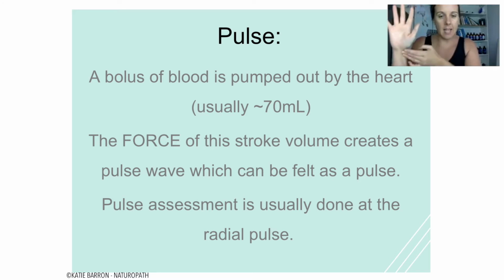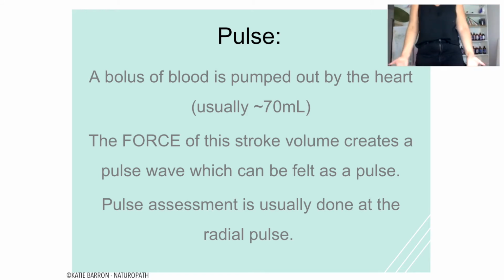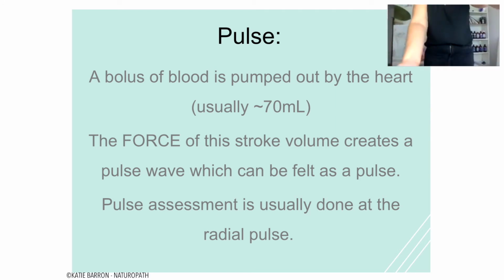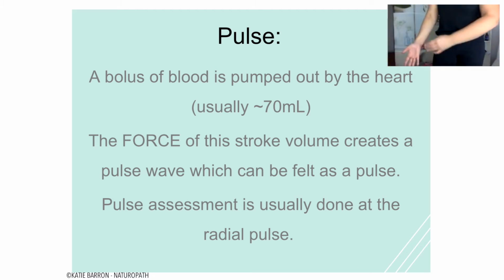And it is actually, if we're thinking about, I'm going to stand up and do this. If we're thinking about anatomical position, when we're standing like so, with our hands facing forward, our radial pulse is, let me just move this. Our radial pulse is lateral to the radial tendon at the wrist. So lateral means further away from the body, and it's right up at the wrist there.